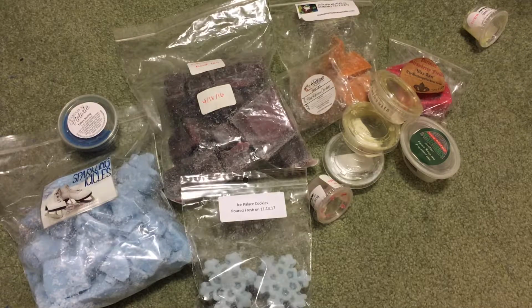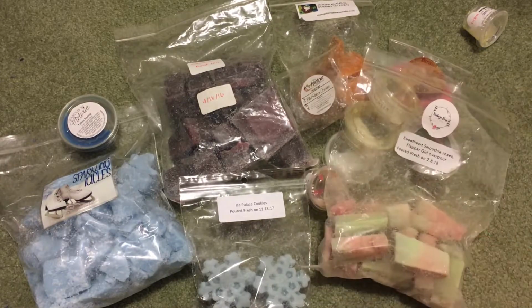It's so creamy, so sweet, so pretty. And when I melt it, I just really love it. It's a great fragrance. It's always been super strong. It's fantastic. It's 10 out of 10. I love that. And I would definitely repurchase it if she ever blended that again.